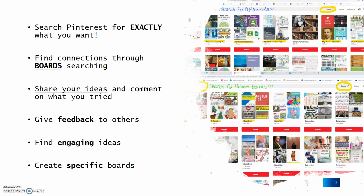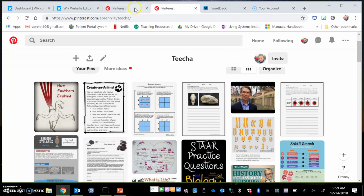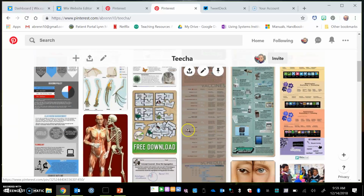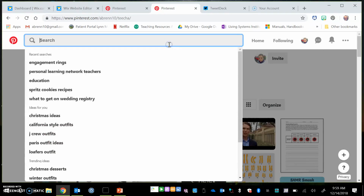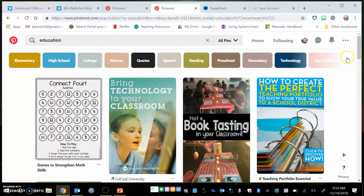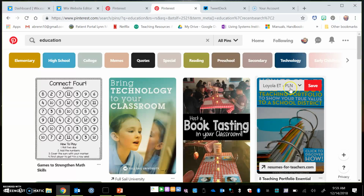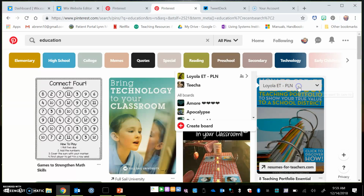Another thing that I really love about Pinterest is that you don't have to just search for things like biology or writing or creative writing. You can search boards themselves. So I'm going to go ahead and go out of this, and we are going to look at a board ourselves. So here's my Pinterest page, and you can do a search for things that you want. You can just type in something like education, and all different kinds of pins will come up that you can save to a specific board. I would just save it to either my Loyola PLN group or my teacher board.